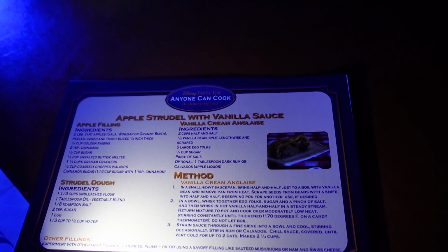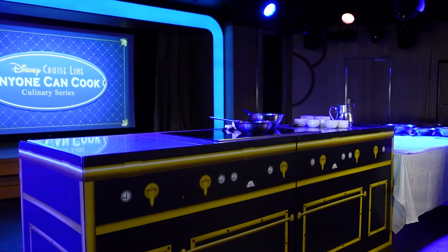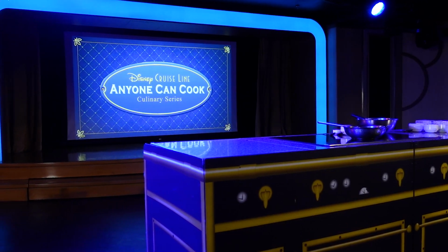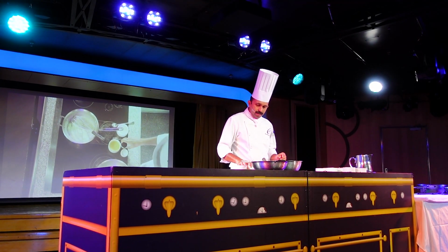You will be joined by the chef that is here on board the Disney Wonder in charge of all the pastries and bakeries. So please welcome, by a big round of applause, Chef Jasmine!